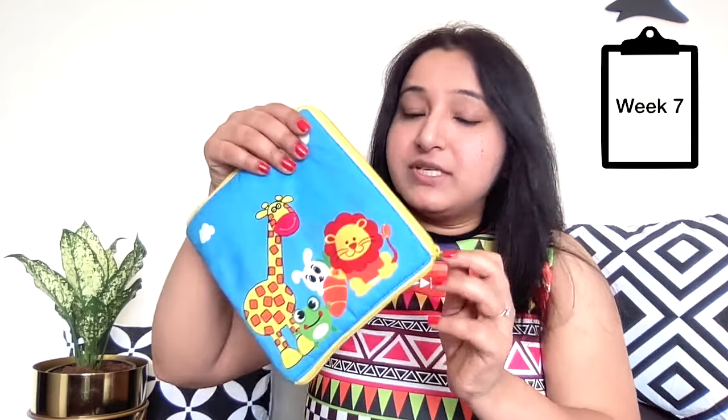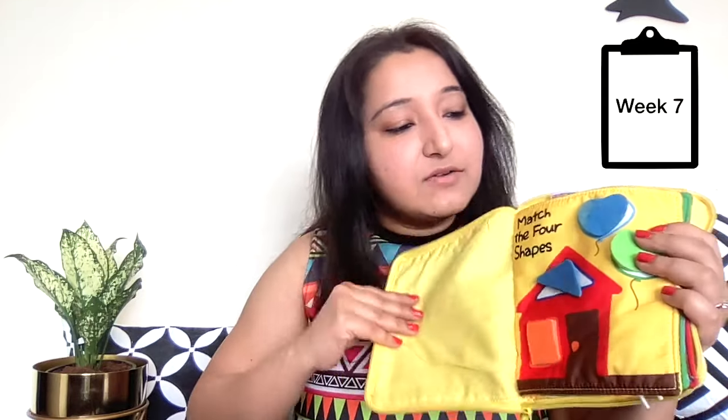I'll open and show you one of these. So this is a cloth book which we bought for Anvi. There are bright colors. This is visually stimulating also. I'll open the zipper. Now see, these are different textures. You can actually pull these off and you can tell the shapes.